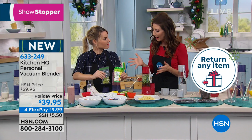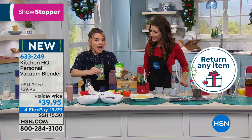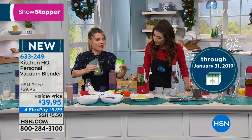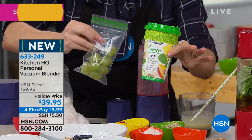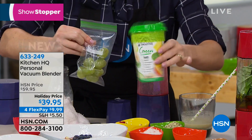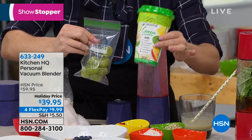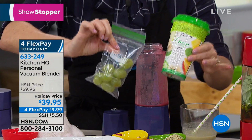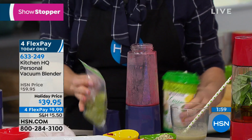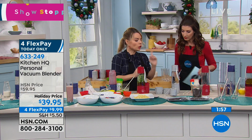But this is a nice little powerful blender. Really is. How powerful is it? It's 200 watts, so you've got to figure that's a lot of power for just having it in your hands. I wanted to show you real quick here. These are in the frozen food aisle now. They're very popular. It's the already cut up fruit for you. You can do your own portion sizes and bring these with you. And because this goes with you, no matter where you are, you're able to blend.